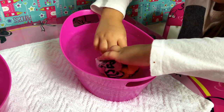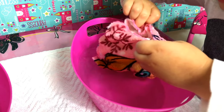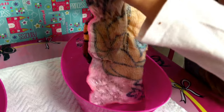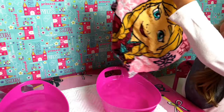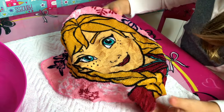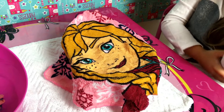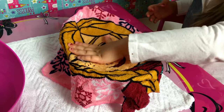There. Now I can open. What is it? I think it's mine too. Now open mine. Oh my goodness. What is that? It's a Frozen towel. Look at that. Here's my character that I got. Look, it's Anna. It's a Frozen Anna washcloth. It's a little washcloth. That's so cool.